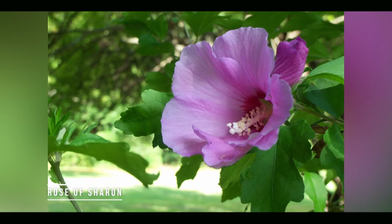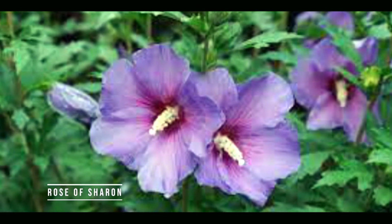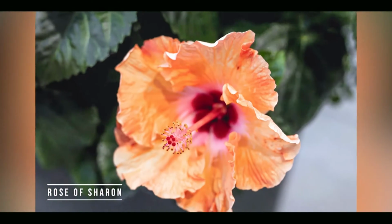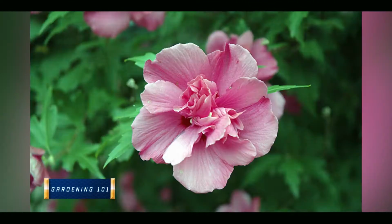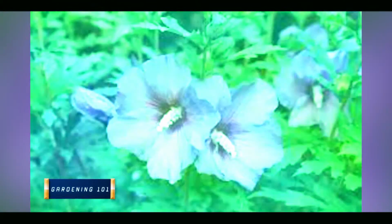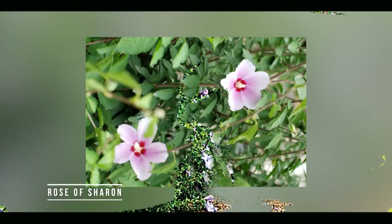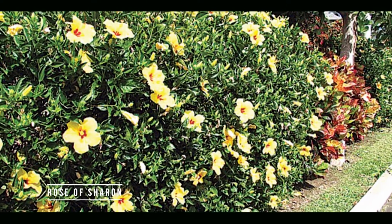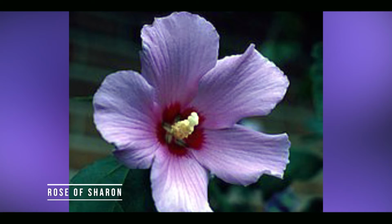Rose of Sharon is a deciduous, upright, occasionally spreading shrub or small tree with multiple trunks. It has trumpet-shaped flowers in colors of white, pink, red, violet, lavender, or purple, which brings life and color to a garden. This shrub is tolerant of many soil textures, but requires ample moisture and some protection from midday to afternoon sun to flower at its best.